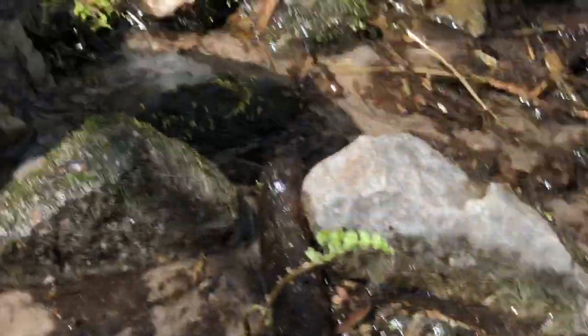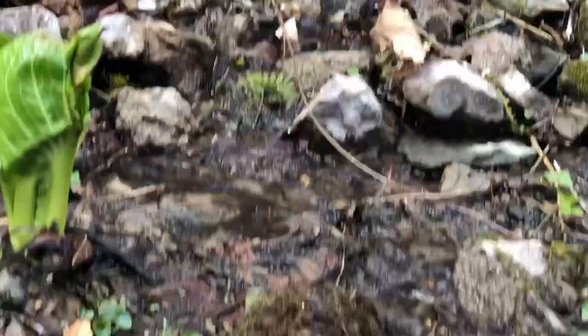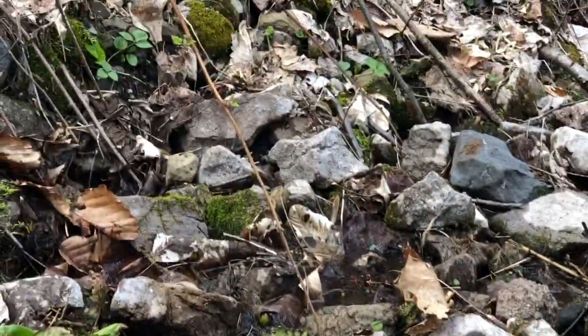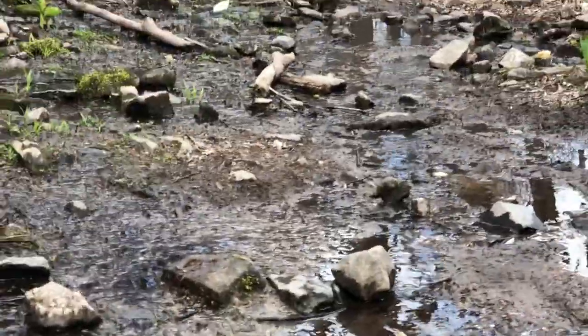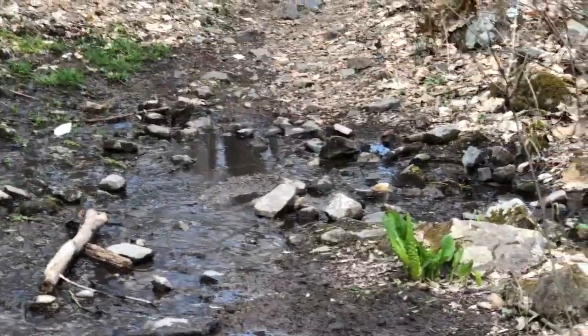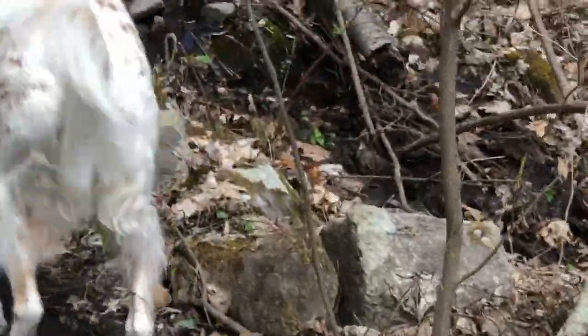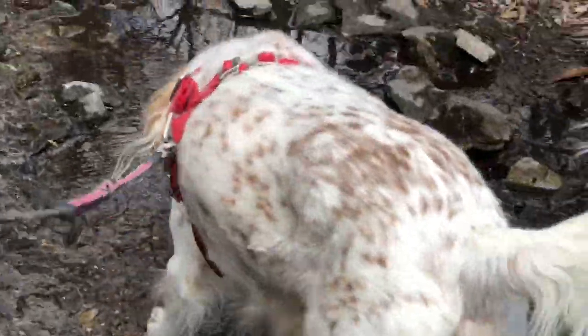Swamp critters. The nastiest water to be drinking, Ella. Filter, please. Drinking the same thing as the swamp critters. That makes you one of them. We're gonna go across this little mud pit. Okay, Ella, here we go. Little princess does not like to get her feet wet or muddy.